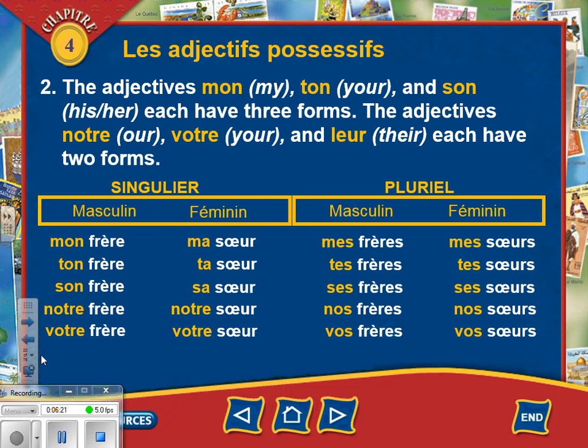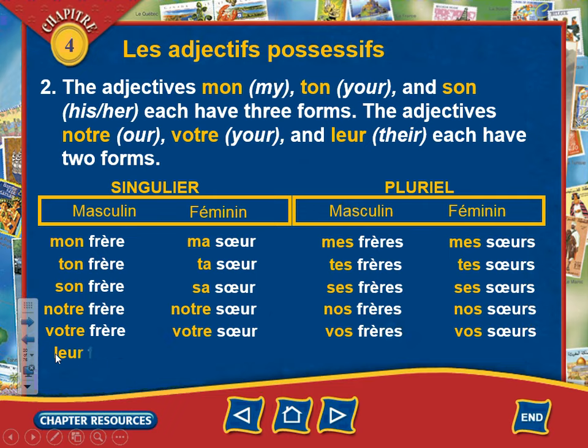And finally, to show possession using their, that's talking about third person, his or her, but plural, the word is leur. Leur frère is their brother. Leur sœur is their sister. Leurs frères, with an S, their brothers. And leurs sœurs, again with an S, their sisters. You don't hear this S on the end, it's silent. So leur, leur, leur, leur. All of those mean their, T-H-E-I-R, possession, not location.